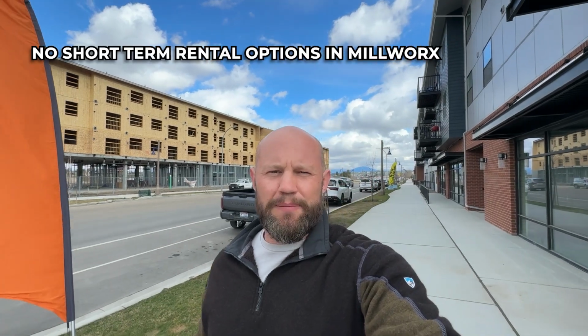So pretty cool. There are no short-term rental options here in Millworks, so they are trying to keep it that if you buy the home, you have to live in the home. There's gonna be 61 townhome style condos. So no investors in this area. That's kind of cool. I think they're trying to keep it homey and have that nice community feel right here.